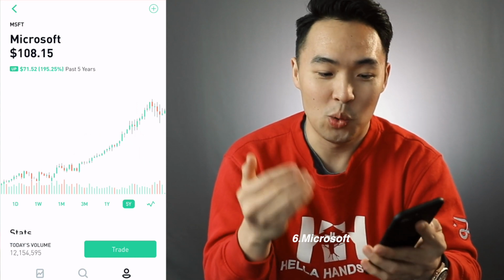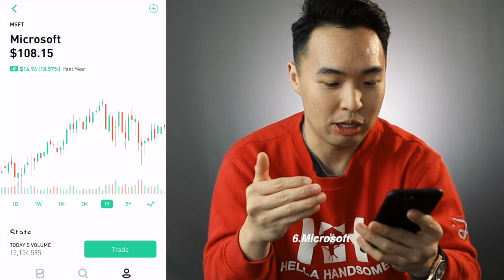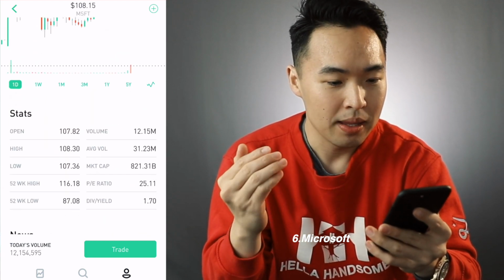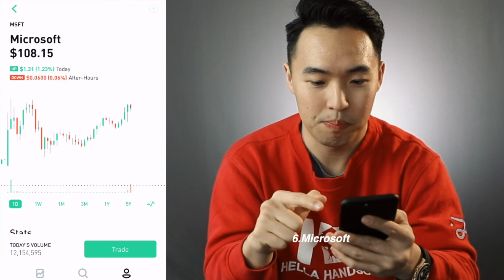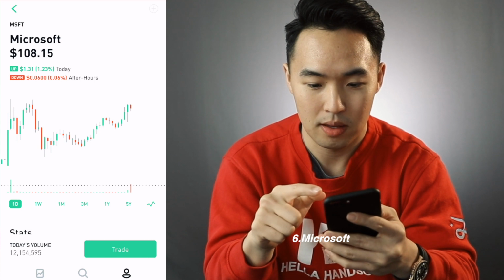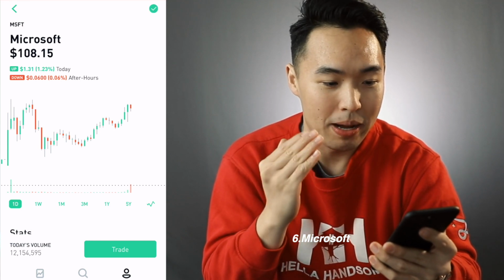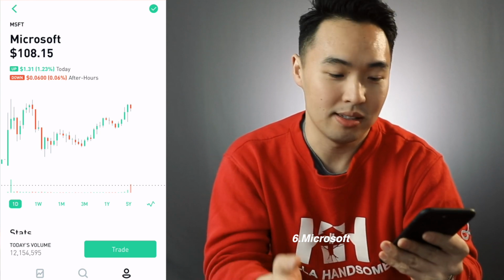It is up almost 200% in the 5-year chart. So this is very great growth for Microsoft. Market cap is $821 billion. This is a company that I need to keep a watch on, so I'm gonna put this on my watch list. I can definitely buy Microsoft within the next week or so. I just gotta wait for my deposit to come in.